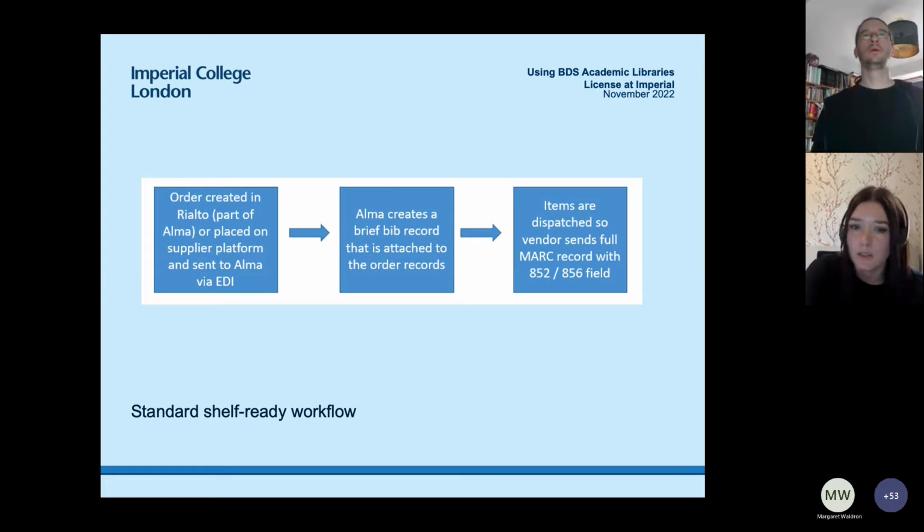And then when the book was dispatched or activated, we'd be sent the MARC record from the vendor, and that would have the holding information in, so the barcode, class mark, and so on, in the 852 field. Or if it was an ebook, it would have the URL in the 856 field. So the problem in the beginning for us was how do we fit BDS into that existing workflow, because we still need the holdings information and the URLs from the supplier.